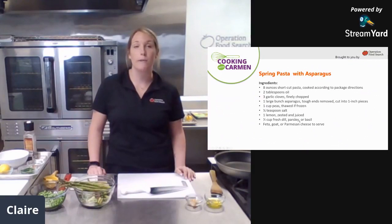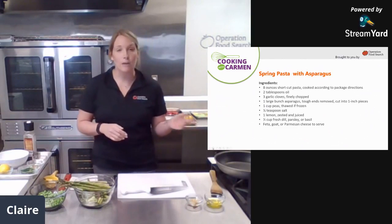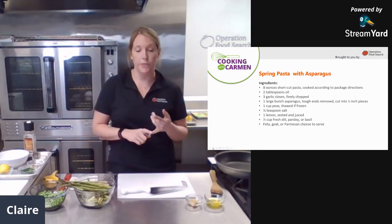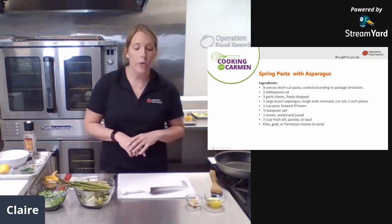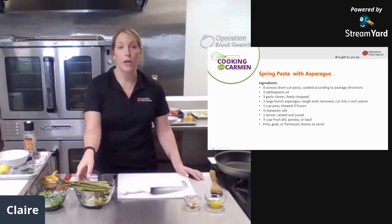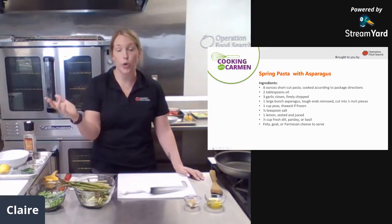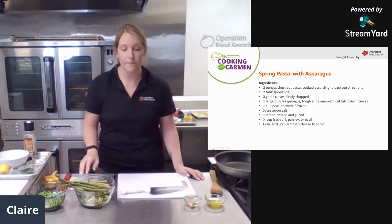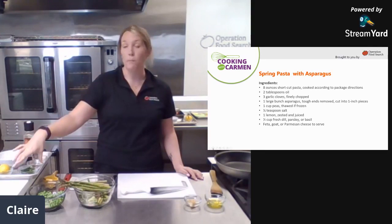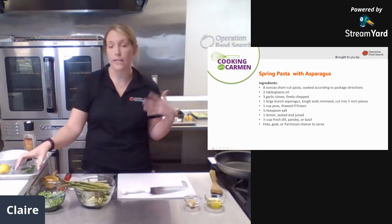Our first recipe today is a spring pasta with asparagus and lemon. For this recipe, you'll need 8 ounces of a short-cut pasta, such as orzo or rotini, 2 tablespoons of vegetable or olive oil, 3 garlic cloves that are just minced up, 1 large bunch of asparagus, a cup of peas. You can use frozen or even no sodium or low sodium canned peas. You'll need half a teaspoon of salt, 1 lemon, and some fresh or dried herbs. I'm going to be using dill today, but you could use parsley or basil.